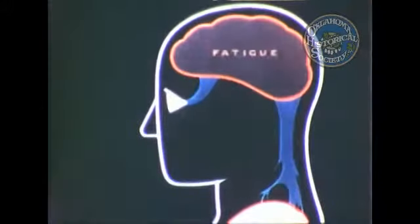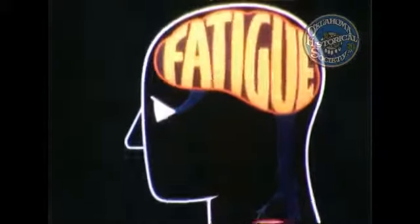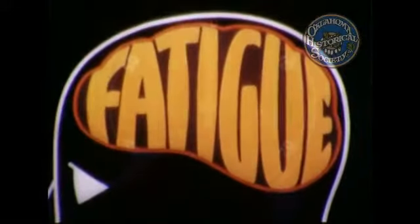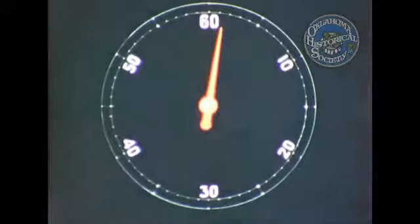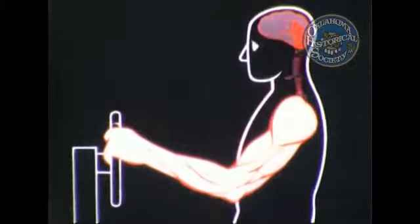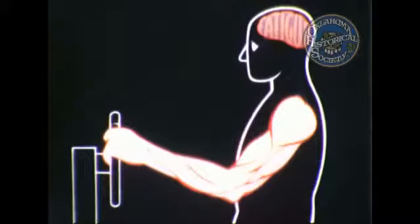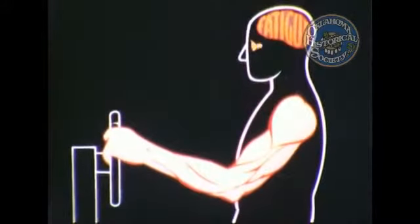In the pilot, this simple correction produces fatigue, so slight that it goes unnoticed. But the accumulated effect of a number of these operations will slow down his reaction time. The time it takes a pilot to perceive an error and start a correction may be as fast as a quarter second. But as he becomes tired, his reaction time gets longer and longer until a danger point is reached.